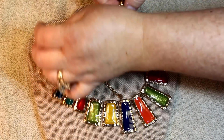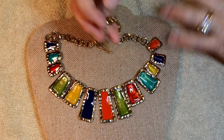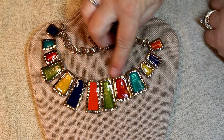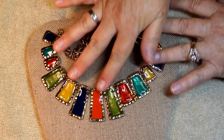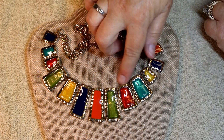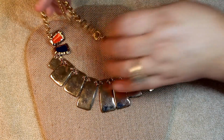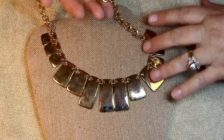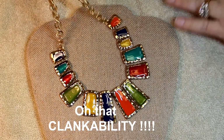I know a lot of people like to know whether or not a piece is marked, so that's why I say. Okay, now this is just fun and funky. I love it, and the clankability is off the charts. These have the kind of melted glass look you find a lot of times in those little bracelets, but this is done on a much larger, bolder scale with all of the stations. Here's the back. There's the articulation. There's the clankability.